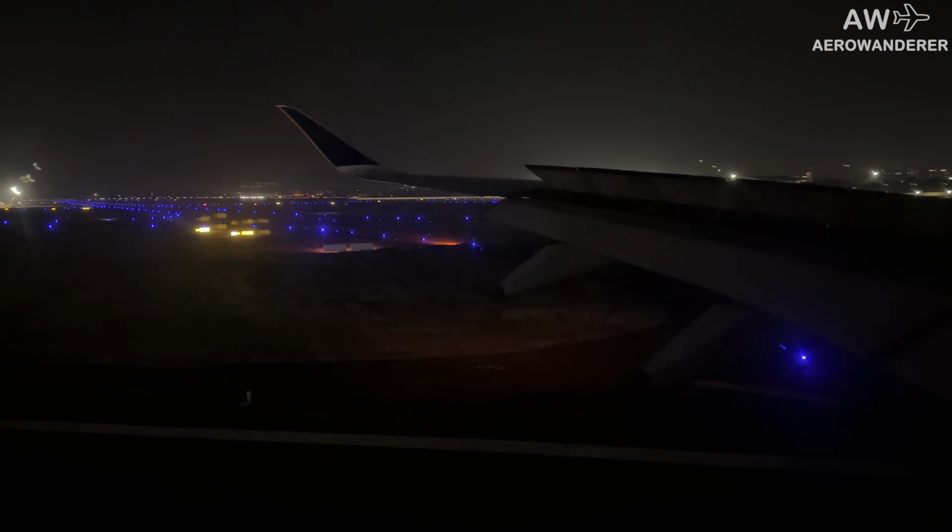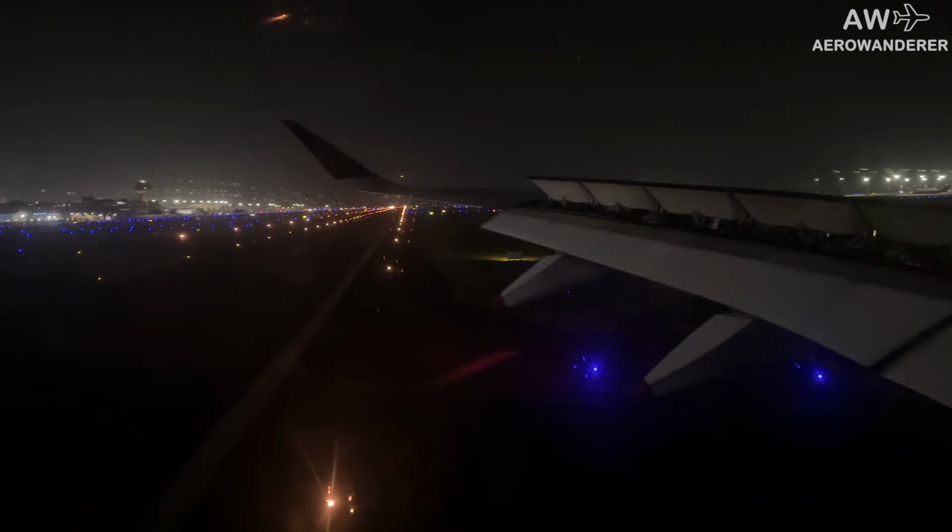After a flying time of 3 hours and 35 minutes, we've landed at Chennai. We stayed in the aircraft for more time than expected because of an issue that is becoming common at Chennai Airport. There was a delay, reason for which our captain would explain.